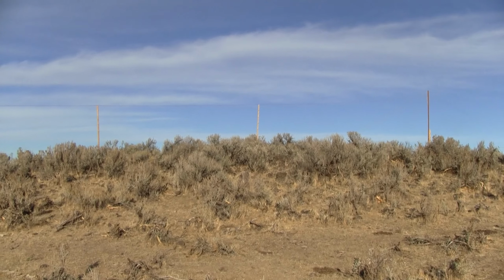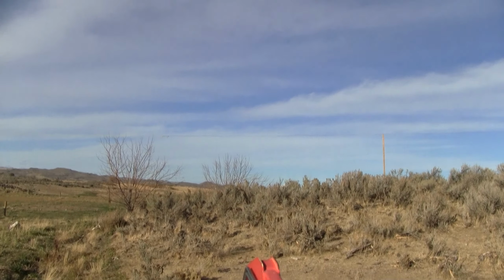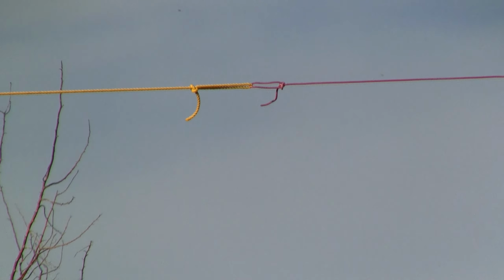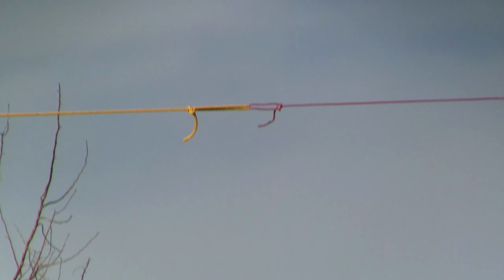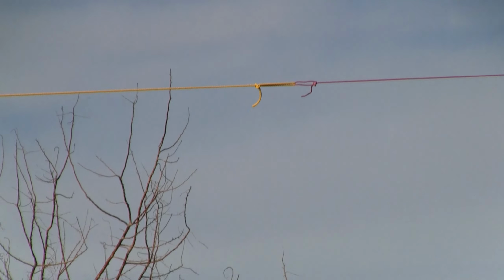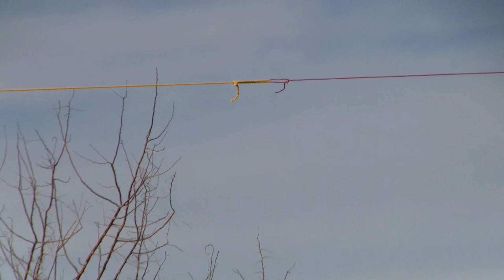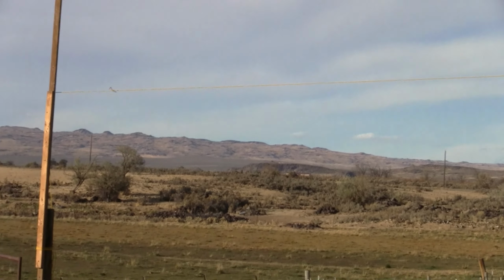Okay, anyway, this is 2x2, and let's see if I can find it here. Okay, there's the wire. It's a 10 gauge wire, stranded 10 gauge wire, and that's the end of it right there. And the rope hooked onto it. I got these non-slip knots, so it holds it good. And the length, I don't know how long it is for sure, but I'm kind of guessing 270 feet plus or minus. But it goes to there, and then the rope goes on down to this last pole here.